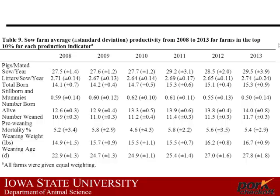And look at what the very best herds do with stillborns and mummies. Less than a pig in 08, and right at half a pig in 2013. I don't know if you can get a whole lot better than that. That may represent some biological threshold minimum value. You're going to have a real tough time getting much lower than that. So the born alive is 12.6 in 08 and 14.0 in 2013. The number weaned was 10.9 in 08, and today in 2013 is 11.7.